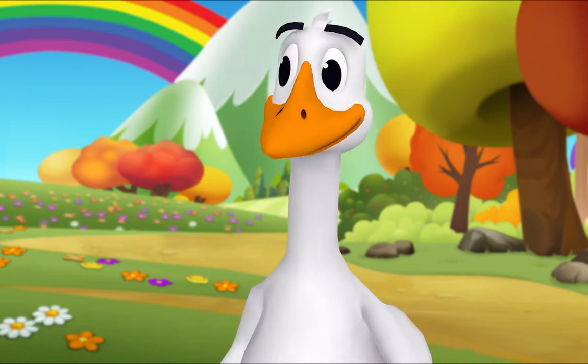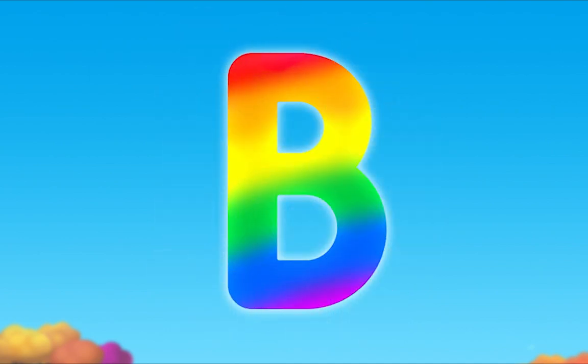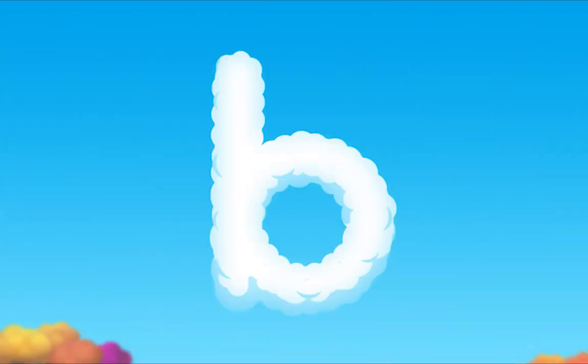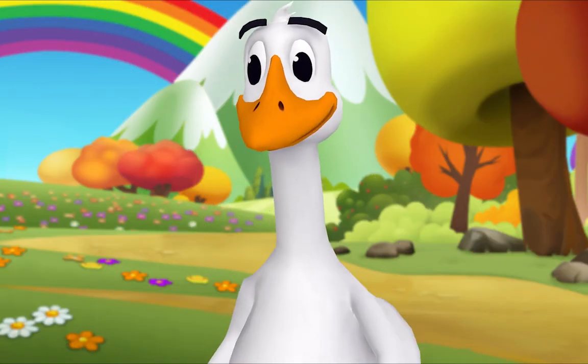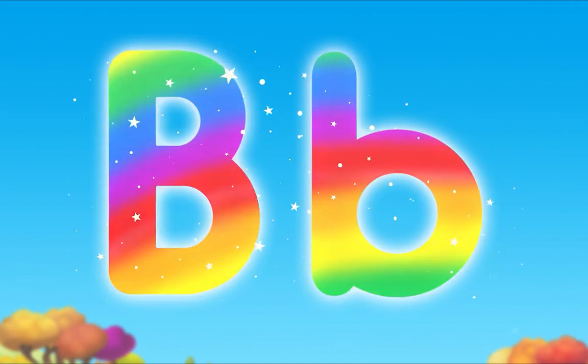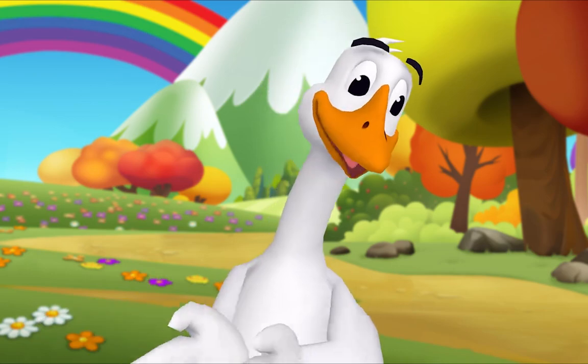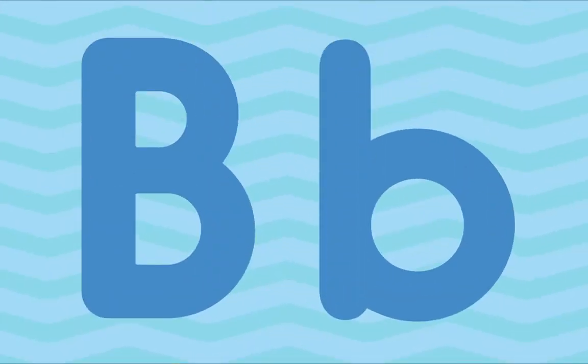Let's look at the letters we made. What's this letter? B! Exactly, uppercase B. And what's this letter? B! That's right, lowercase B. Nice job! Wow! Cool! Nice work, everybody! Thank you, Mr. Goose!